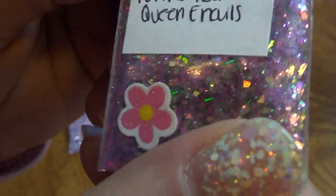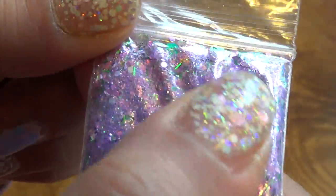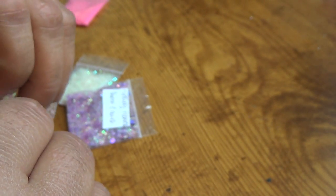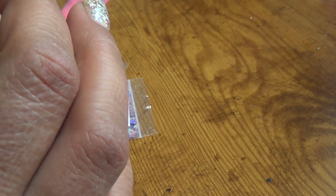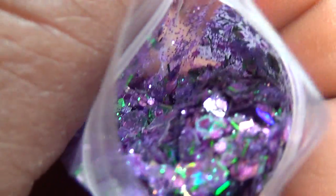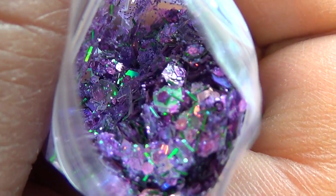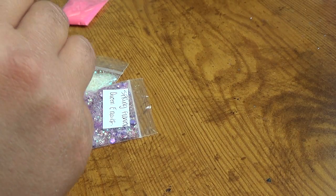Then we got, let's see. Oh, yeah, we'll do this one. Purple Rain. These are all beautiful, gorgeous mixes. I love metallic colors now. I just have to get some so I can make different kinds of mixes. Oh, wow. Yeah, see, when you open things up, it's like so much. Look at that gorgeousness in there. And that is called Purple Rain. That's beautiful.